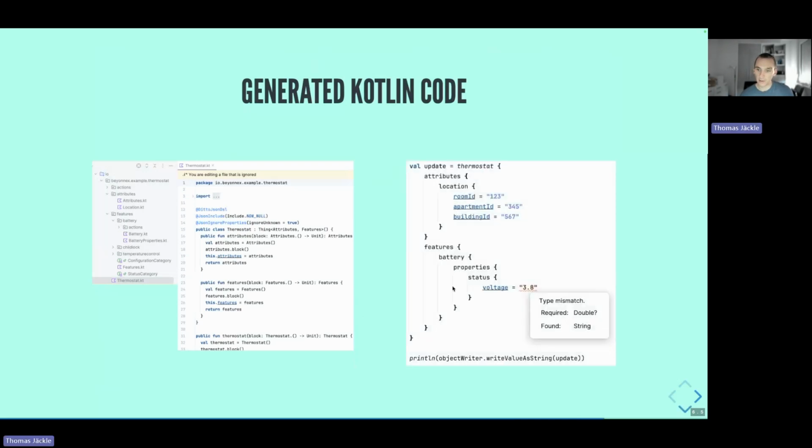And on the right side, we see the Kotlin DSL. So this feels really like writing JSON, however, with the benefit that the compiler does type checks. So for example, here, when we create an update for the battery feature and want to set the voltage to 3.8, and now we made the mistake of adding the quotes around it, the compiler will reject that change because we generated that voltage type as a double or as an optional double. And we provided strings, so we won't be able to compile this piece of code.